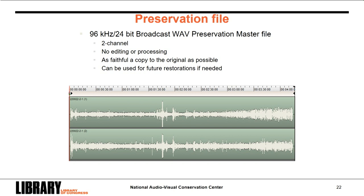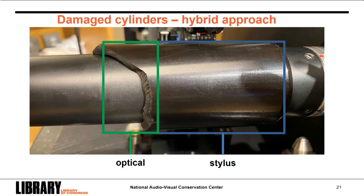Do you have a question, Jerry? Yeah, how does the sound quality match up, like in that case where you transfer part with the laser and part with the stylus? Yeah, I mean, you'll definitely be able to tell. There's a different quality of the sound there. The stylus transfer, in my experience, has always sounded better, but it's something where if you didn't have that, then you wouldn't hear the audio at all there. So it's just not going to match up exactly.